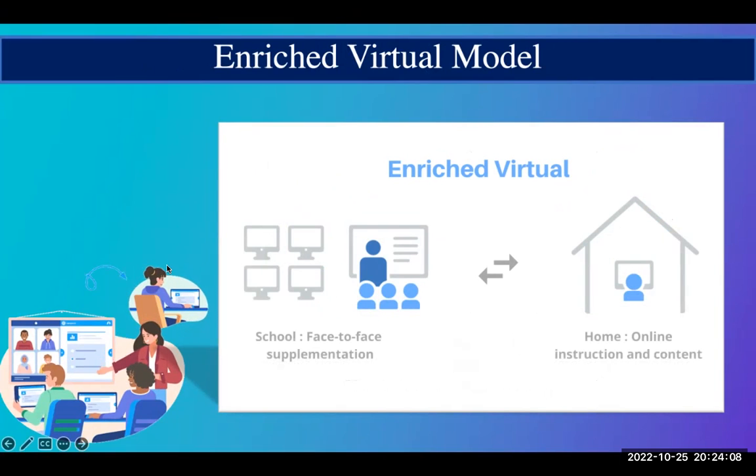And the last one is the enriched virtual model. It is a combination of two: face-to-face supplementation and home online instruction and content. How does it work? This model is the complete opposite of a traditional face-to-face instructional environment. Students work from remote locations, for example their homes, and receive all of their instruction via online platforms. Usually, there are opportunities to check in with the course teachers and to engage in online messaging if an explanation is needed. Schools and districts that offer this type of model find that the number of students opting for it is increasing annually. The model works for the following students.